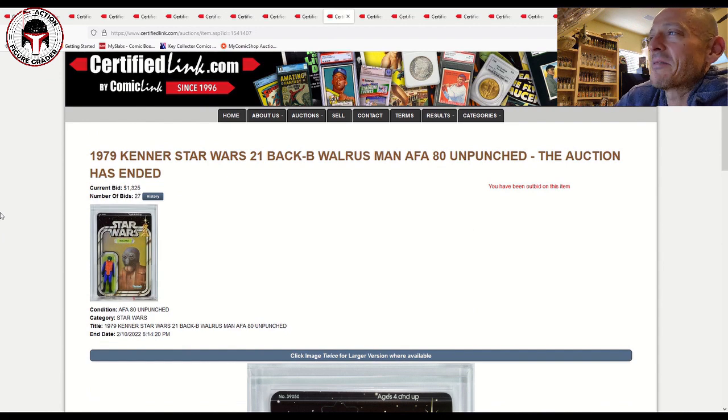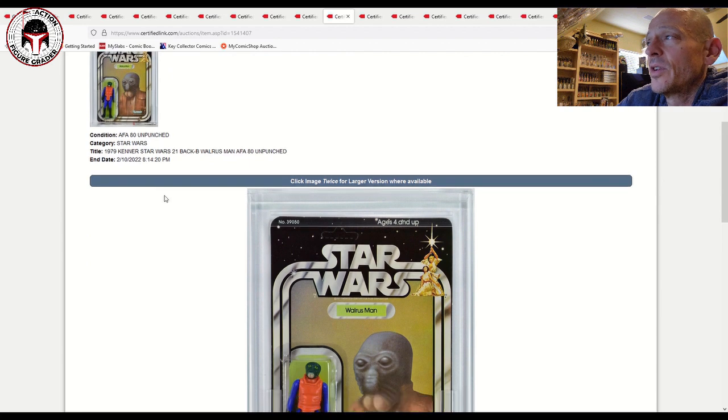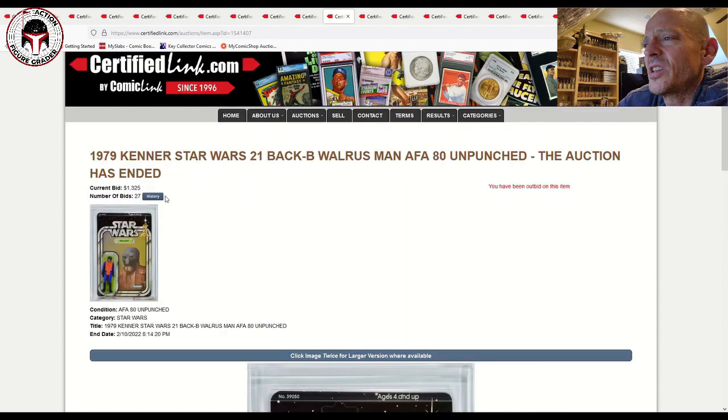This is a 21-back B Walrus Man, AFA 80. Whoever consigned these items, this seller had a number of Walrus Men. He must have had a Walrus Man focus, because there were some gorgeous examples across a number of different card backs, and this is the first one. I didn't pull all of them, but I pulled a lot of them. This was AFA 80, unpunched, no sticker. Just as good as it gets. That one sold for $1,325.